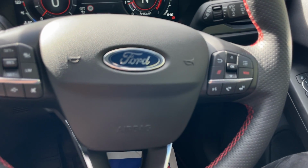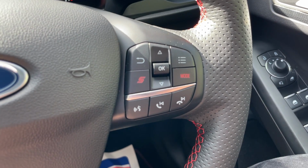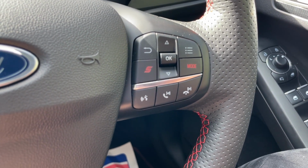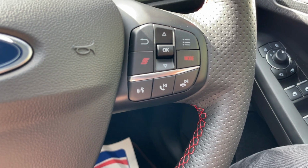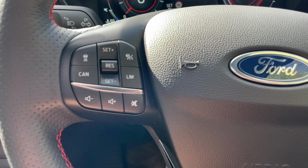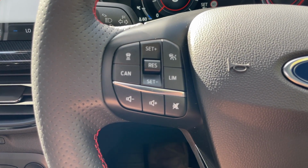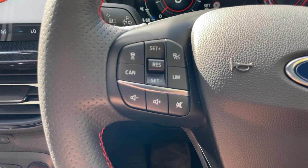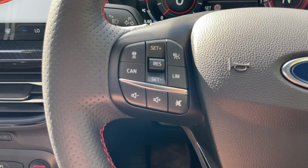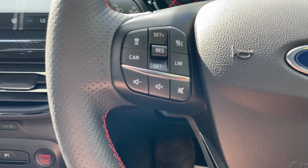Right, so again, the right-hand side, we have the control buttons for the screen ahead of you, along with your selectable drive mode buttons. At the bottom there, we have a voice command to pick up, decline, and previous and next song function. To the left-hand side of the steering wheel are the buttons for the adaptive cruise control. So the distance to the vehicle in front is found top left. Then we have cancel, set speed plus and minus in the middle, standby top right, and speed limiter bottom right. At the bottom of that cluster, a volume minus, plus, and a mute button.